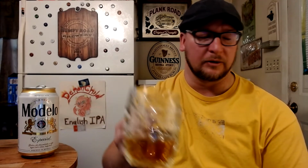The beer itself looks nice. It was just the head, rocky white head, that just dissipated fairly quickly. I wish that there was a longer lasting head on this, at least something. I mean, there's nothing. It's just gone. So that's the appearance score.